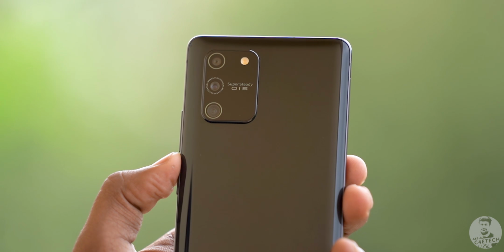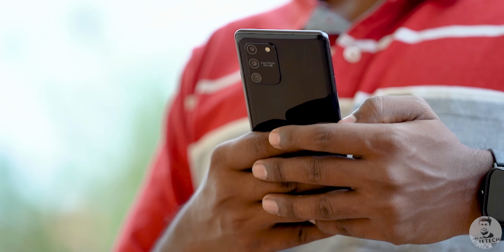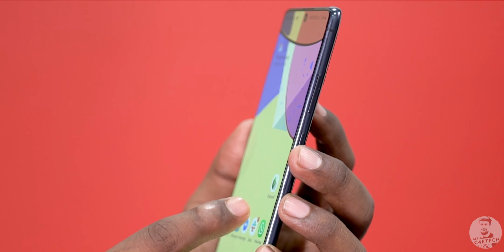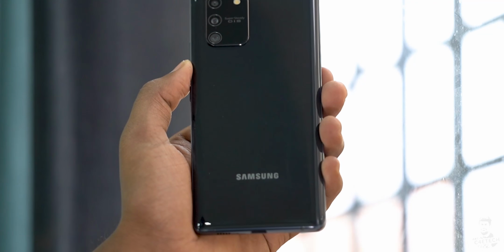The S10 Lite is the best bang for your buck. It doesn't feel quite as premium as the S10 series, but if you want a huge screen and are okay with plastic, glass-tick, if you're okay with glass-tick, then save yourself a few bucks and pick one up.